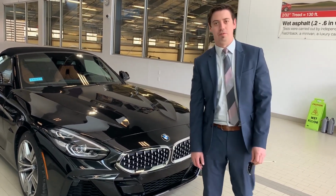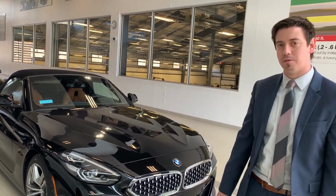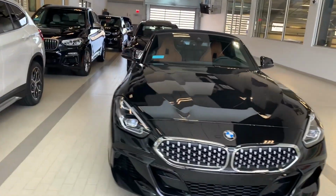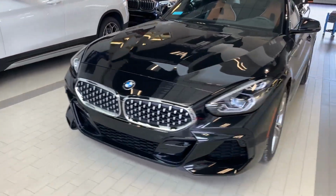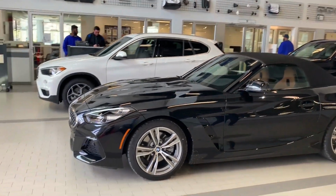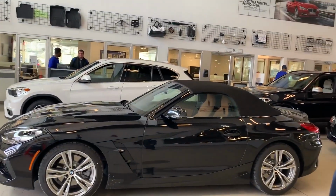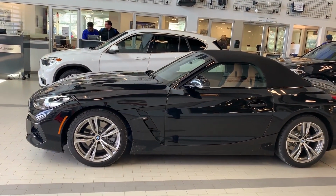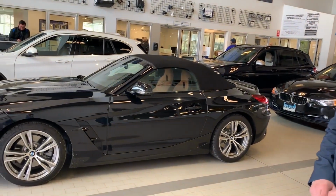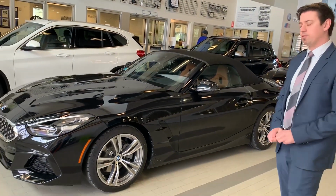I'm a genius here at BMW Ridgefield, and today I wanted to give you an overview of our brand new 2019 Z4. Different from its predecessor, this one changed body styles from 2016. We have a new inline 4 engine. This one here in particular is the S-Drive, rear-wheel drive 30i. It gives you a 4-cylinder twin power turbo.